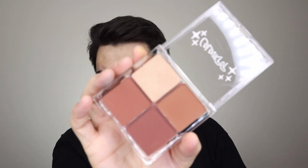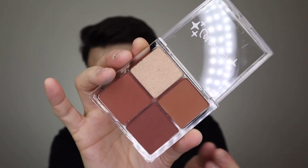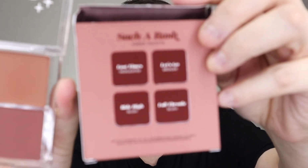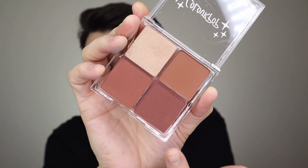Oh, okay, well, this is too dark for me. Look at that. How are these two? They say these two are blushes. How are they blushes? That is a bronzer. And then the actual bronzer shade is lighter than the blushes. That makes no sense. I'm not even kidding. Like on the back, if I hold it up, it literally says highlighter, bronzer on the first 2, and then the blushes are the bottom ones. How is that blushes? The bronzer is lighter than the blushes.